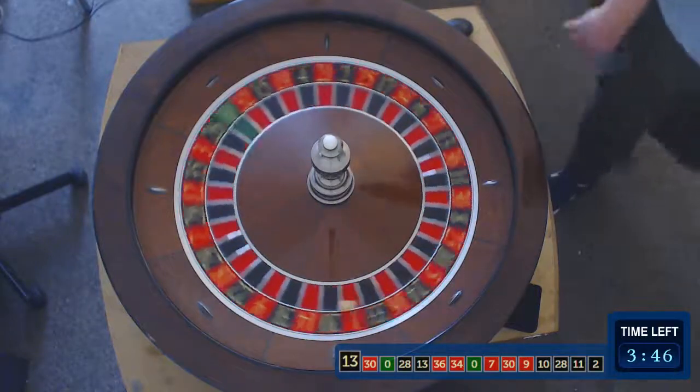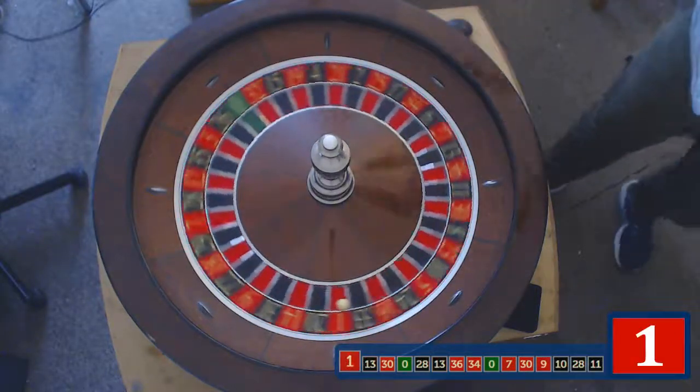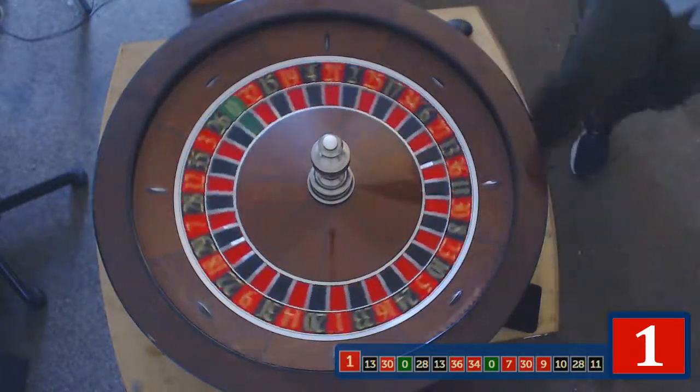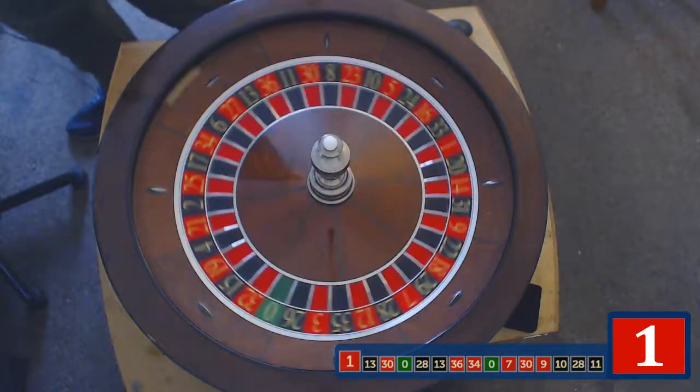And another number is red number 1. Not to be outshone by the Big Green Zero, red 1 is out again. First column, first dozen. Low number in the Orphaland section, and it's also red and odd.